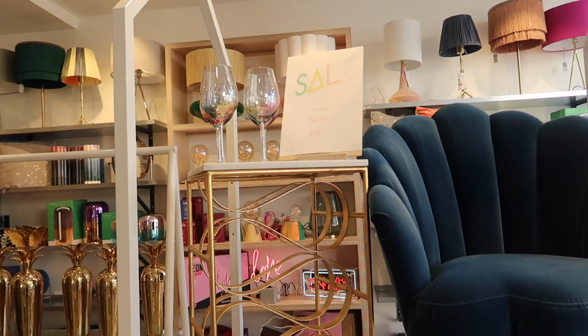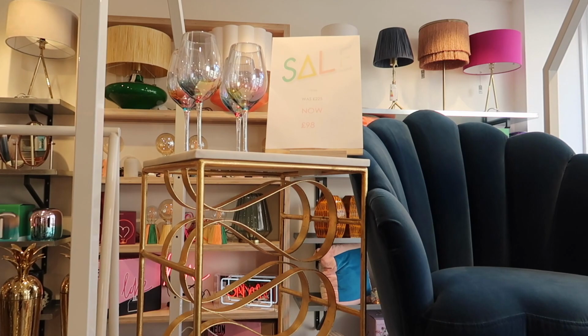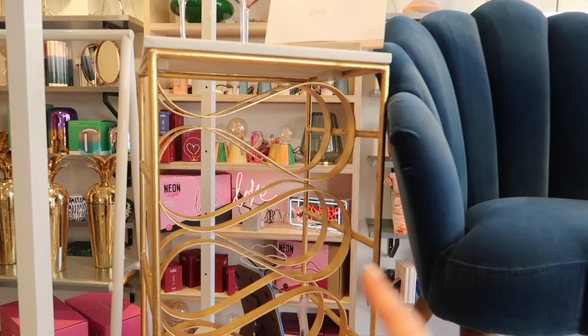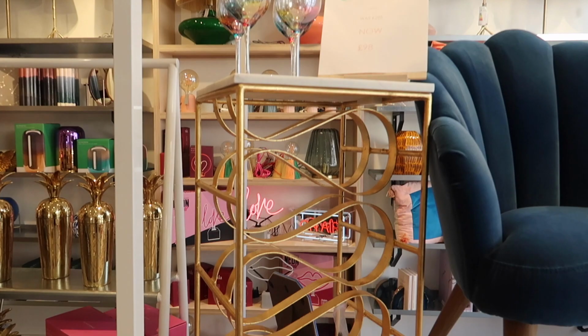But guys, I've just found this table, and it's in the sale from £225 down to £98, and it says it's a wine rack. But I actually think the wine rack detail just looks nice as a kind of design detail anyway, and I'm thinking this would be so perfect for my office because it's the perfect height, it's a real marble top, the gold is like brushed gold, it looks so expensive.